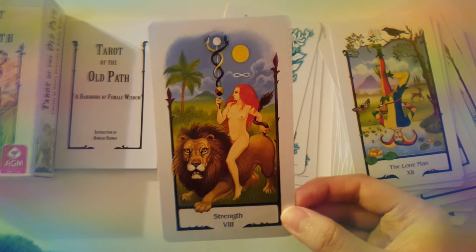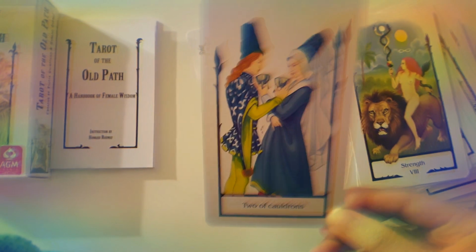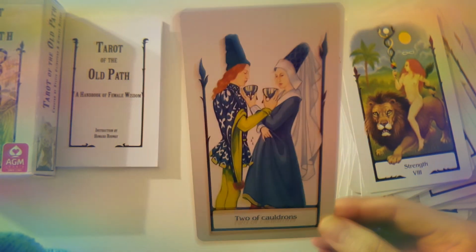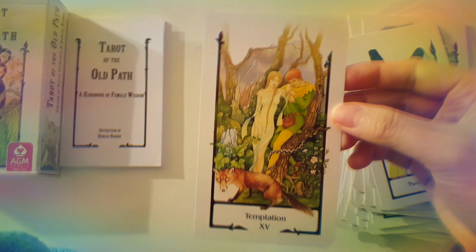We have Strength. Deviates a little bit also from the traditional look, but I like it. We have 2 of Cauldrons. Very, very indicative of the meaning. I love how expressive these cards are, regardless of anything.